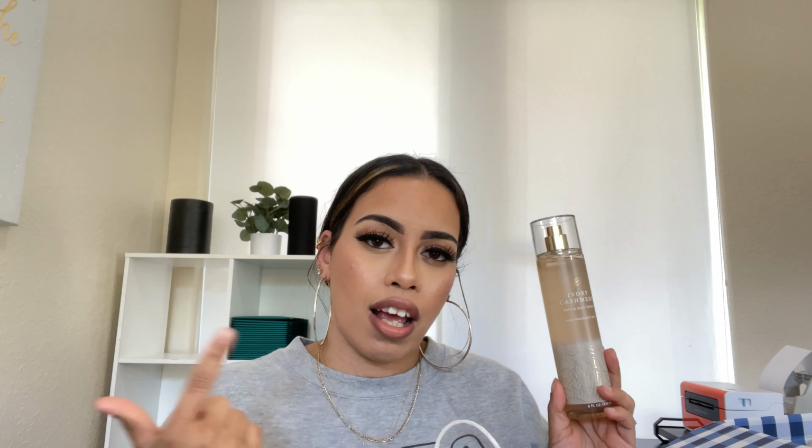Okay, I sprayed it. Y'all, this is my favorite. This is one of my favorites. I love this one. This smells bomb. I love it. So the notes for Ivory Cashmere are fresh lakeside air, silver musk, and white amber. Again, I'm getting notes with the amber here with my fragrances lately, and I told you guys before, I don't like amber, but apparently I do.